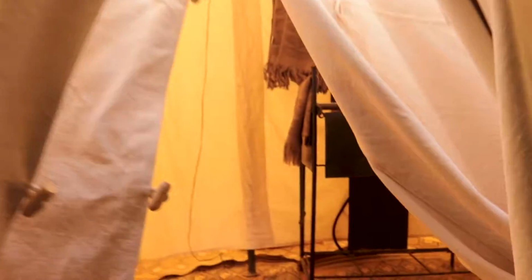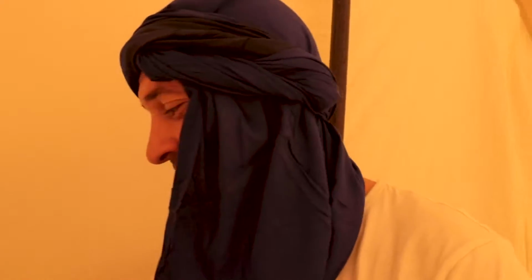And then this is something you might not expect in the middle of the desert, a full restroom. Let's check it out. You have a full sink there, and then you have a chemical toilet right there, and even a full shower. So yes, my friends, this is definitely glamping out here in the Sahara Desert.